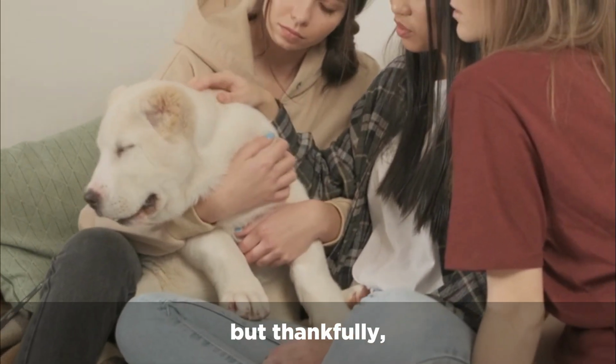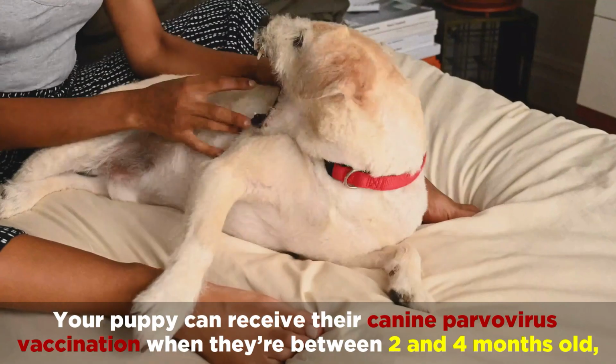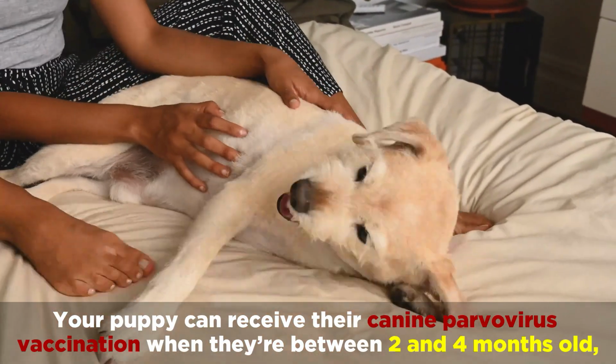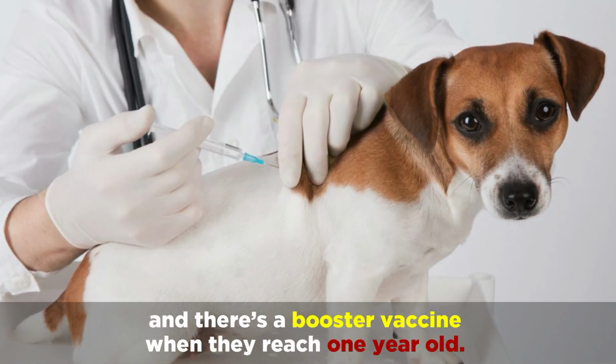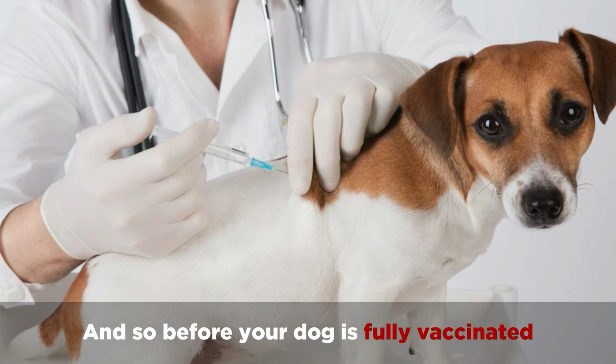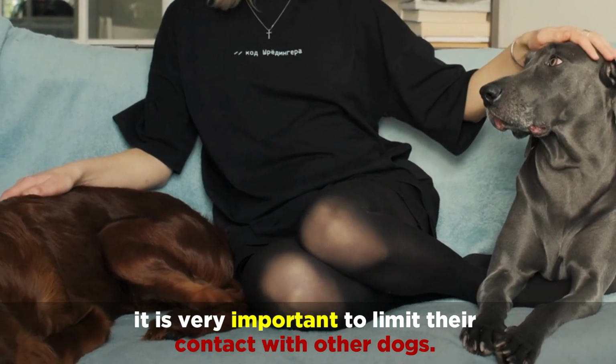But thankfully, you can prevent the spread of parvo with vaccinations. Your puppy can receive their canine parvovirus vaccination when they're between 2 and 4 months old. And there's a booster vaccine when they reach 1 year old. And so before your dog is fully vaccinated, it's very important to limit their contact with other dogs.